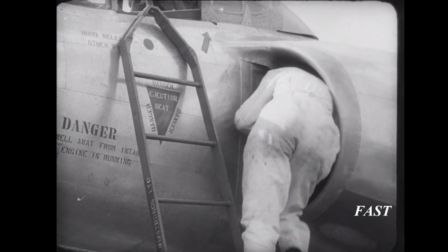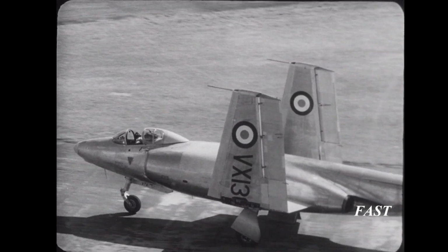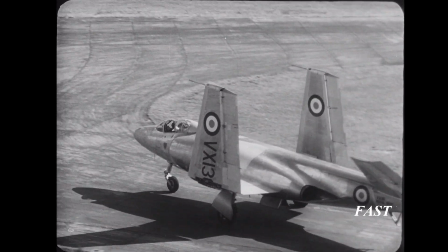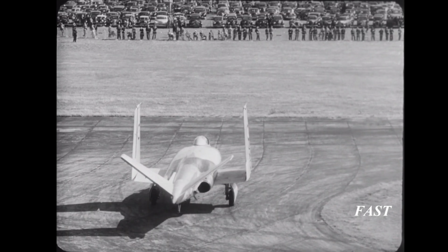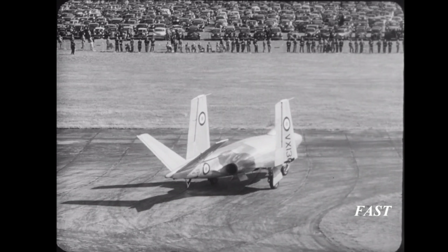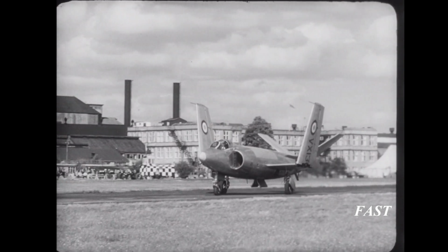This is the Vickers Supermarine 508, with two Avon engines, a prototype naval fighter of tremendous power and most unusual appearance. It's the only fighter with a butterfly tail, which helps to give it the very wide speed range needed for naval operations. It has folding wings for stowage on aircraft carriers.